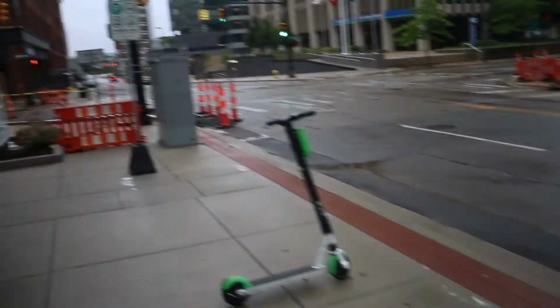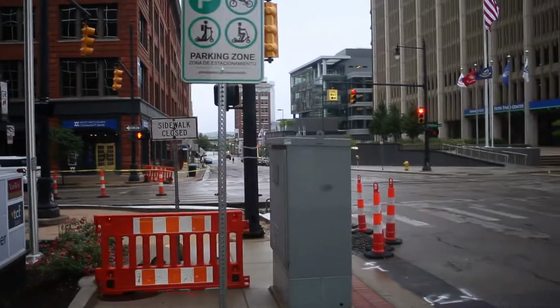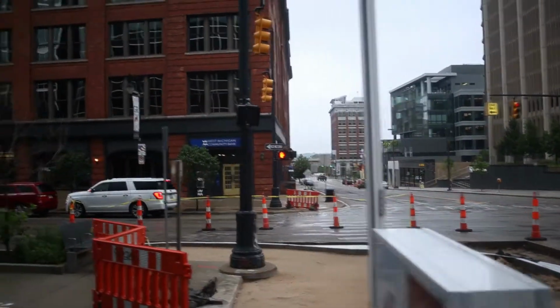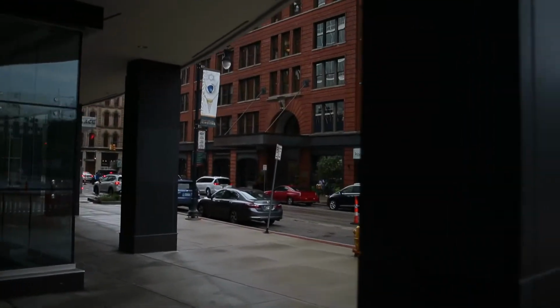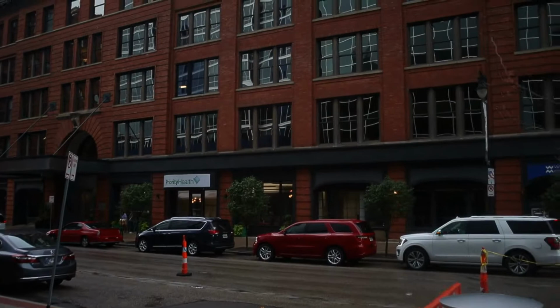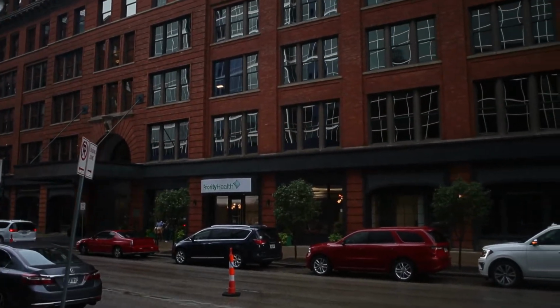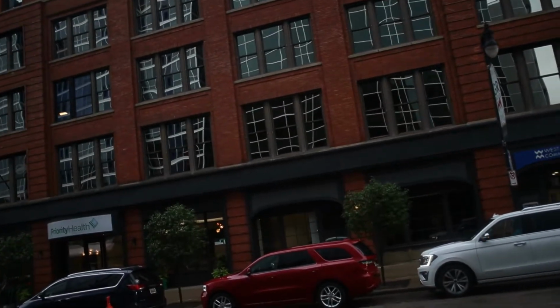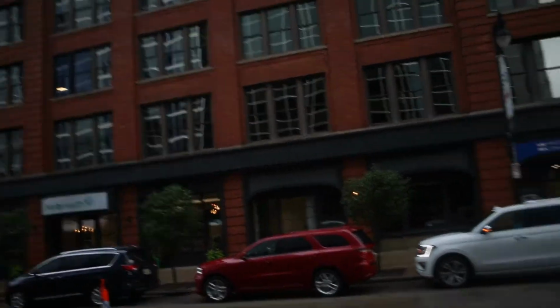More scooters left all over the place. As though having the sidewalk closed all over doesn't make it hard enough to make our way around. And we've circled back again, so I think we're going to end it here.